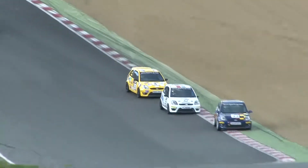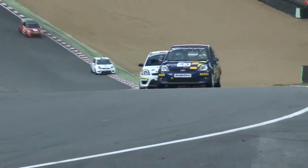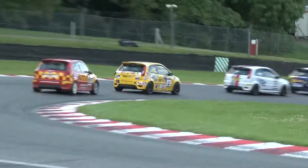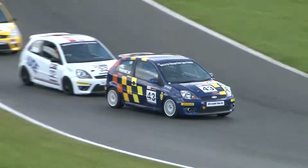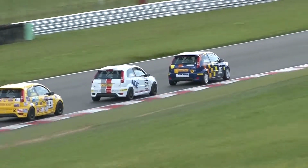But Aidan Moffat is still there. Charlie Liddell is 2nd. Down at the bottom of Haywards, here comes Ross again. This is where he did the move on Wilcox last time, and he's so close. Was there just a little tap on the back of the car? Certainly not deliberate, but he got so close under braking as they went into Druids. Liddell pulls away in 2nd position. He's still putting the pressure on the young Scot in the 43 car in front of him.